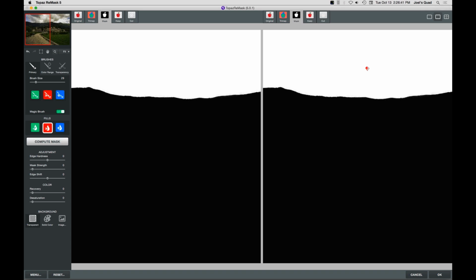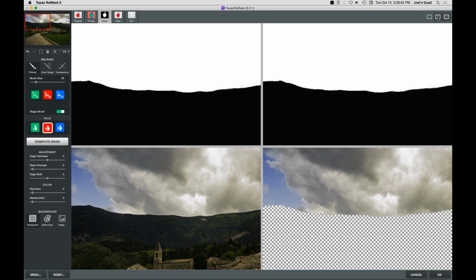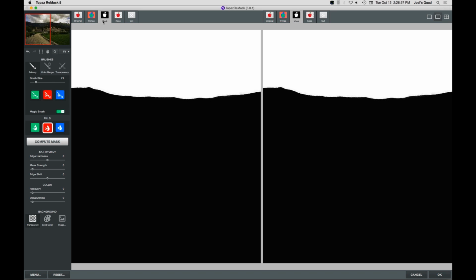Now, what I just did here is in the upper right-hand corner, I can change the views. So there's a single window. I can do a split window. I can even do four quadrants. And what that allows me to do is to see different aspects of the view. So you see there's tabs to do that. I'm going to leave it on the mask on the left.